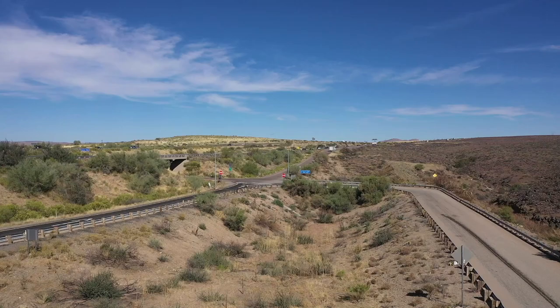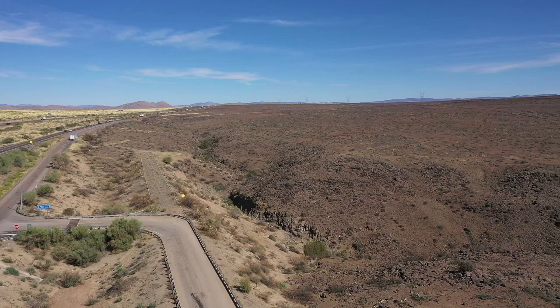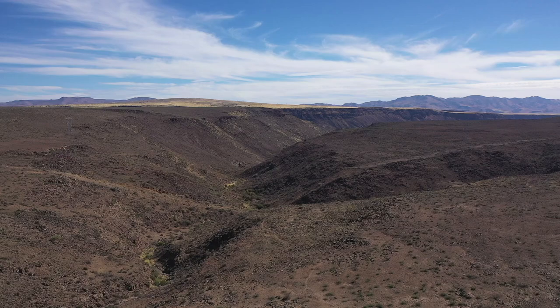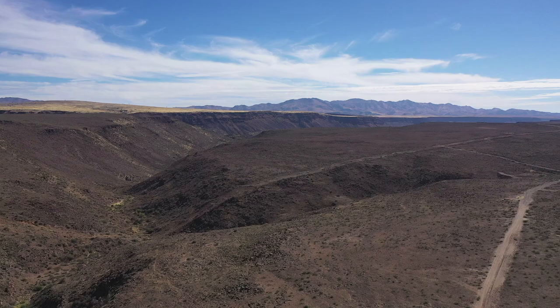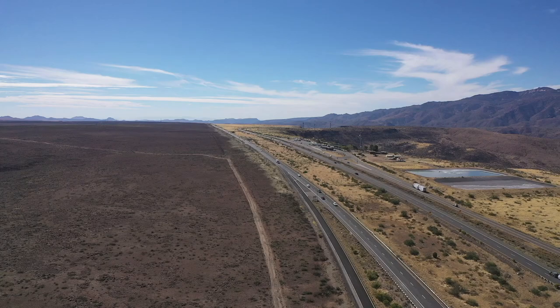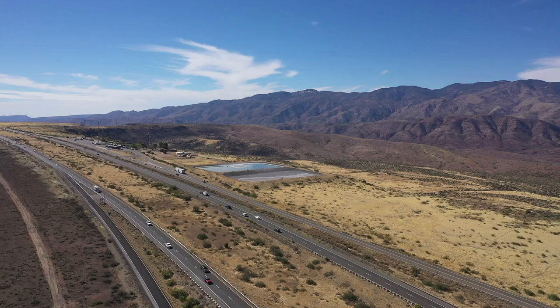Up we go. There's I-17. There's the canyon. Well, one of them. Look how that just cuts right through there, huh? Isn't that cool? Arizona is such a pretty state. You get a little bit of everything. Southern part deserts way up into the mountains. Greenery. There's 17. There's that rest area. Looks packed.